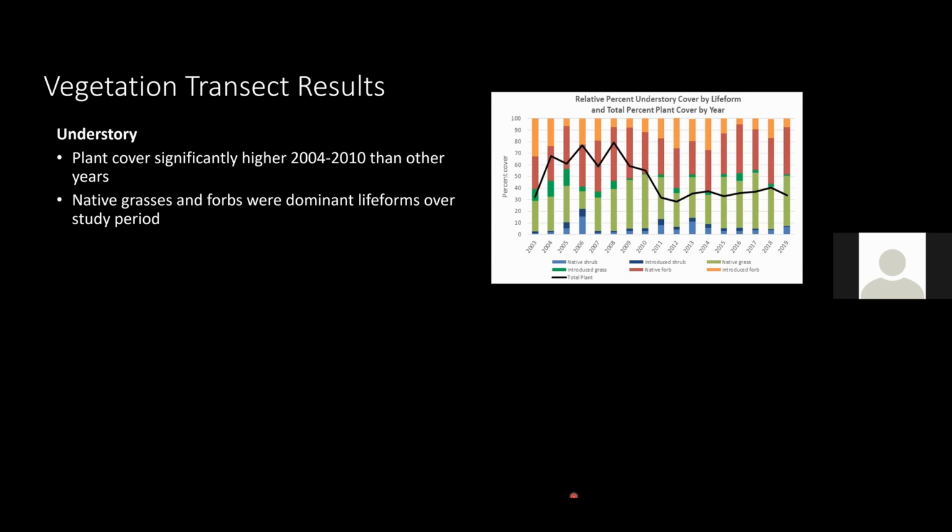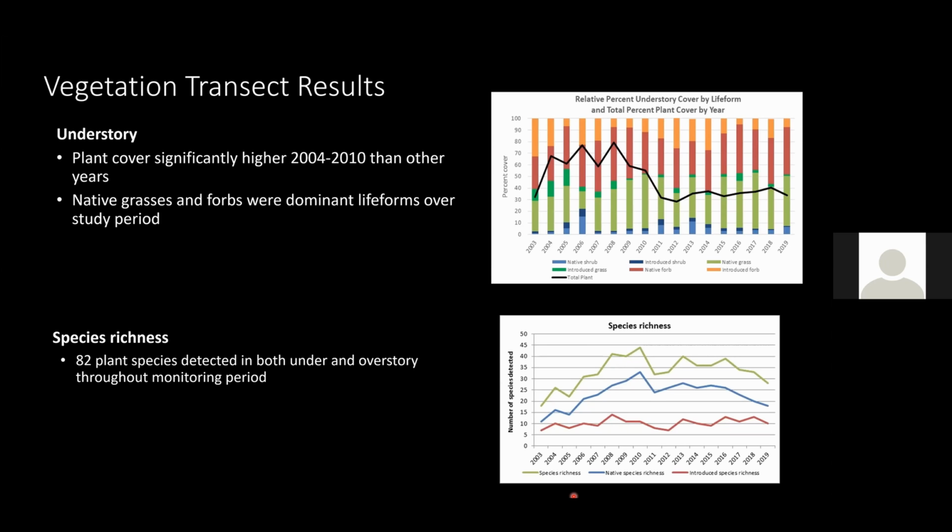As you can see, the native grasses and native forbs were our dominant life forms. Those are in the light green and the red. So those were dominant throughout the study. Okay, next. Species richness. The green line there shows how many species were detected on an annual basis. In all, over the entire study period, we detected 82 plant species, and that's including both understory and overstory. You can see the blue line there represents native species. So native species remain dominant throughout in both understory and overstory.